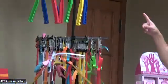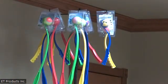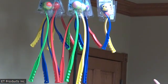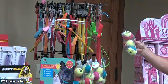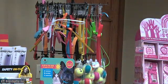And then we also have a launch and fetch, we call it, which is up top. When you're playing catch with your dog, there's a short one and a long one. If you want to throw that sucker a long ways, you use that. It comes with the tennis ball on it, so there's the two different sizes. And it also has refill tennis balls on the display for you. So that's a 108 count called a launch and fetch for you.